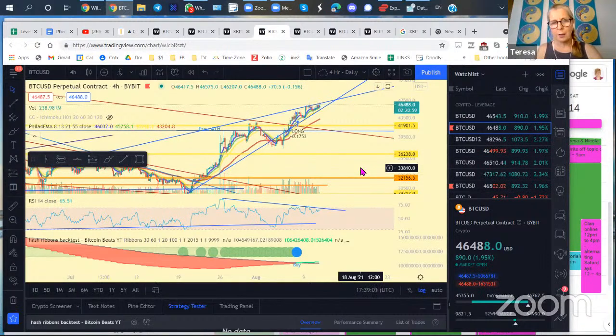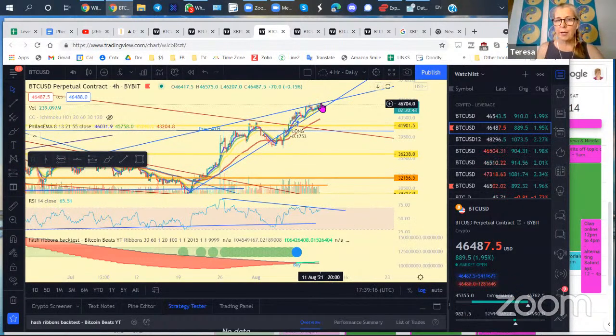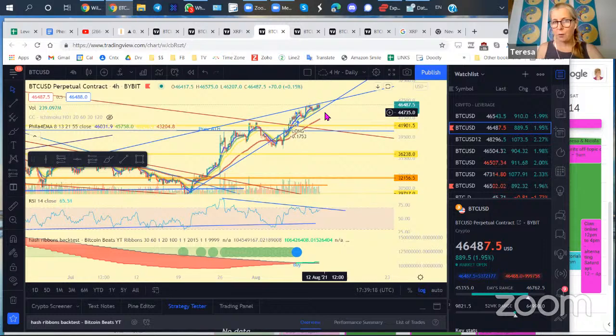I think that's highly unlikely. I would be willing to place huge amounts of money that there's no way we're breaking down to the bottom of this wedge, right? Given all the bullish macro level indicators we have going on. But that said, that doesn't mean we might not break down out of the wedge.